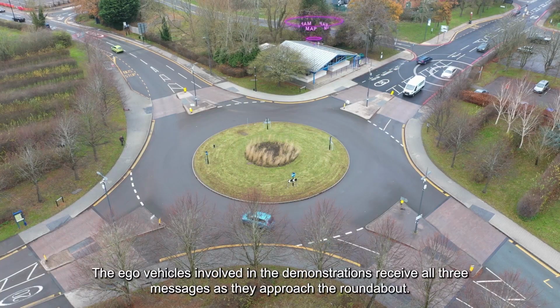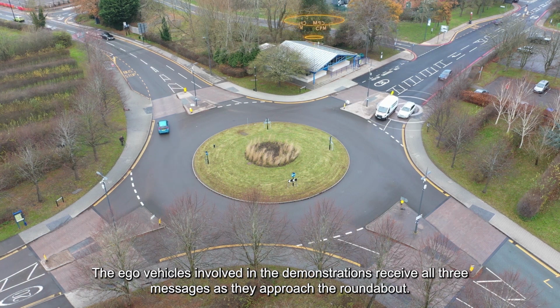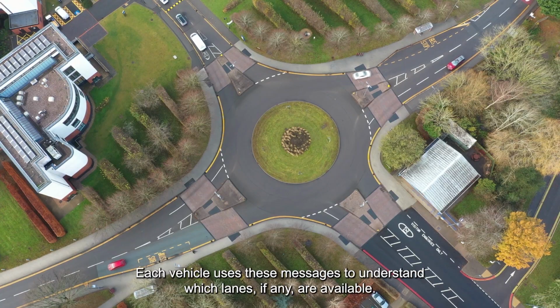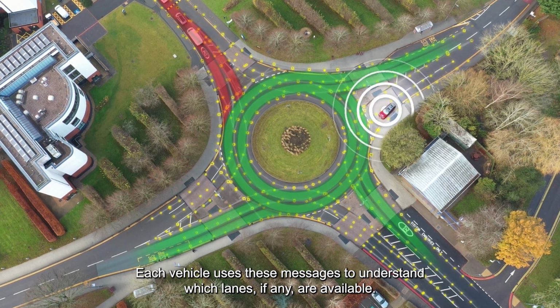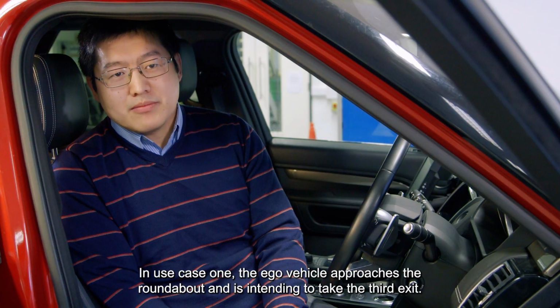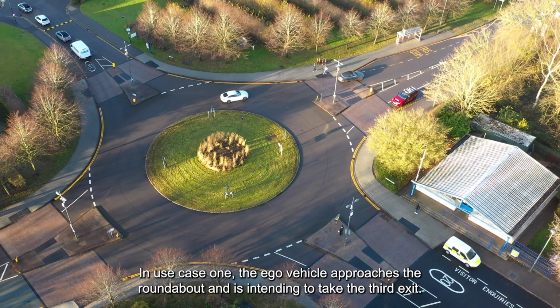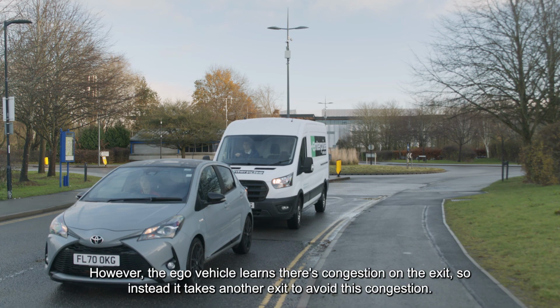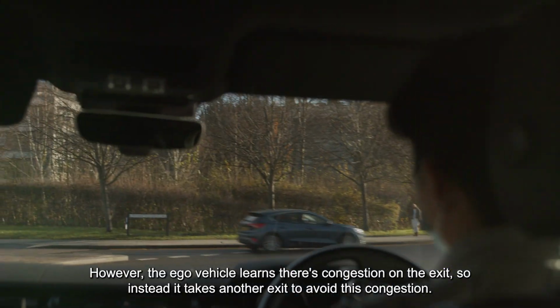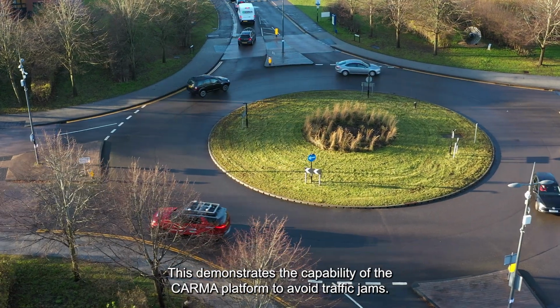The EGO vehicles involved in the demonstrations receive all three messages as they approach the roundabout. Each vehicle uses these messages to understand which lanes, if any, are available. In use case 1, the EGO vehicle approaches the roundabout and is intending to take the third exit. However, the EGO vehicle learns there's congestion on the exit, so instead it takes another exit to avoid this congestion. This demonstrates the capability of the CARMA platform to avoid traffic jams.